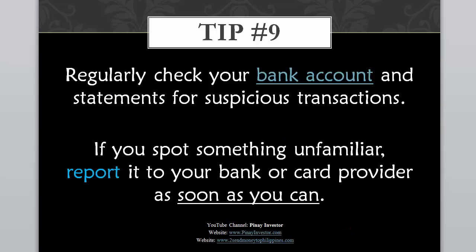Tip number 9. Regularly check your bank account and statements for suspicious transactions. If you spot something unfamiliar, report it to your bank or card provider as soon as you can.